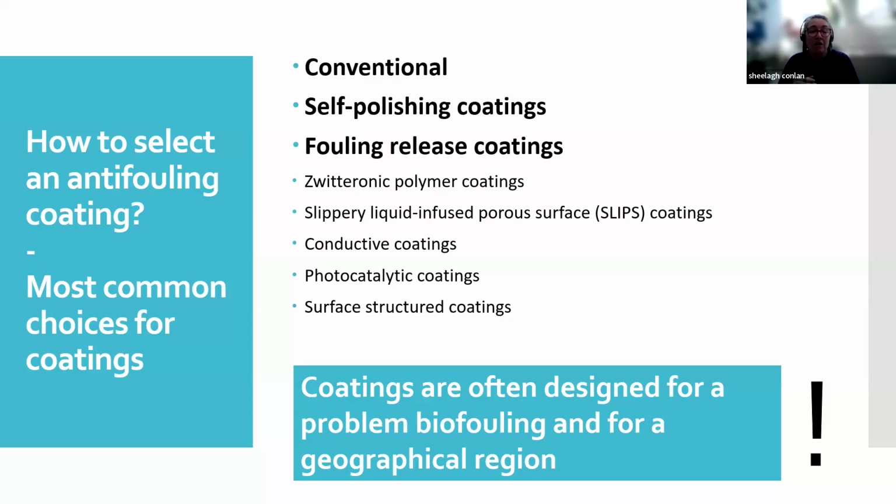The big thing to make a note of, though, is picking a coating out of a hat because of the price of it or because of how it works isn't always the best system, because they're designed for a specific problem, often specific types of biofouling, and in particular geographical regions. And why is this so important? Next slide, Simona, please.